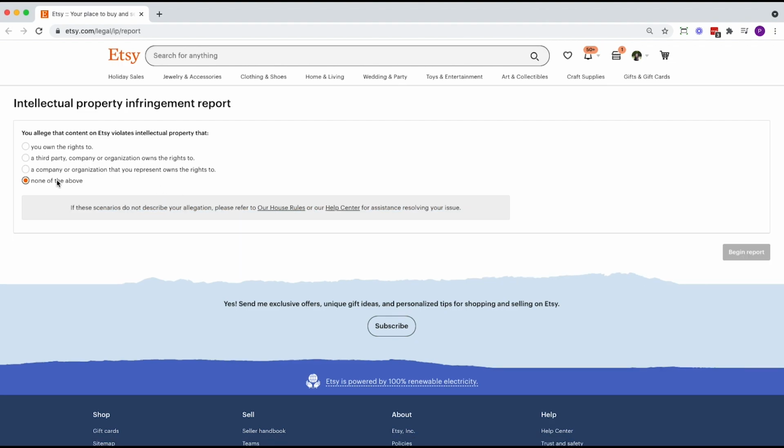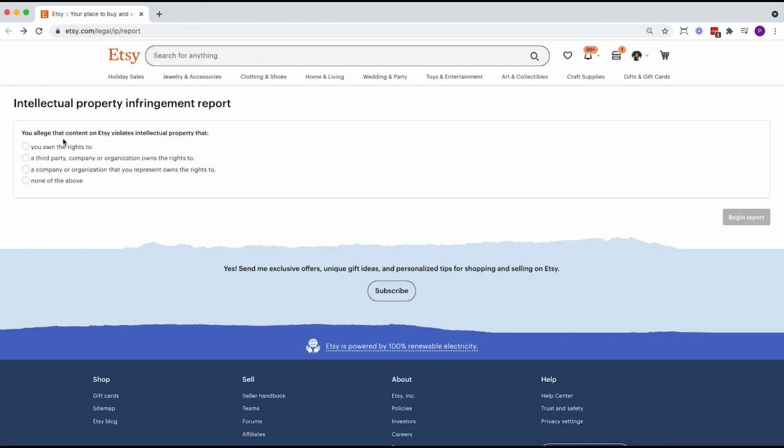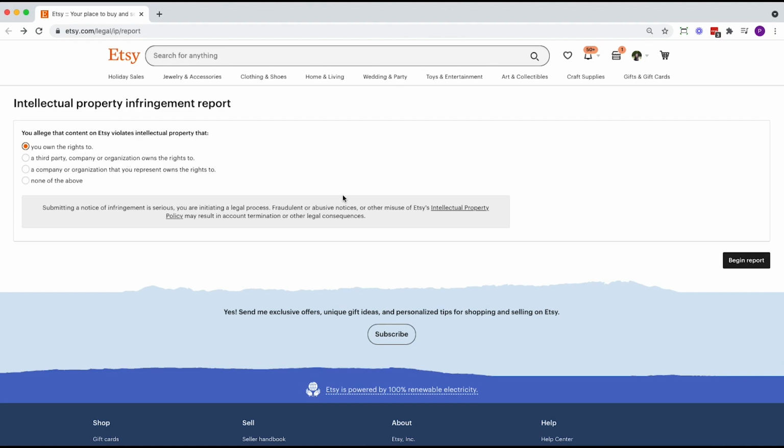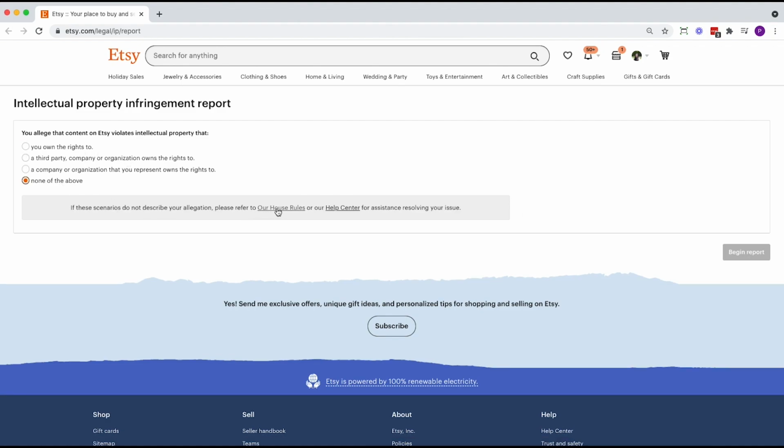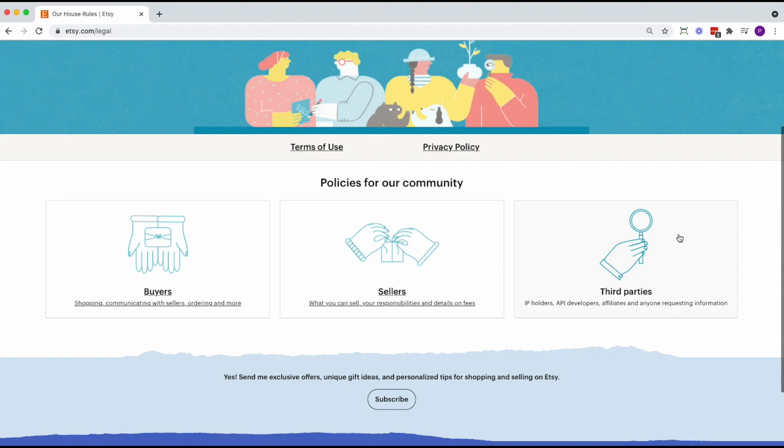I will leave the link to this down below, but on this first page, when you click through, you will see the question: you allege that content on Etsy violates intellectual property that you own the rights to, a third party, a company or organization owns the rights to, or a company or organization that you are authorized to act on behalf of. Or if none of these apply, you do not have a case, so you'll have to just look at Etsy policies and see what you can do.